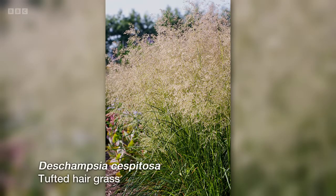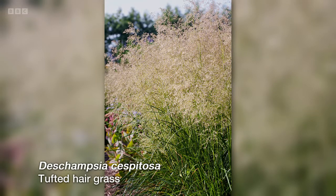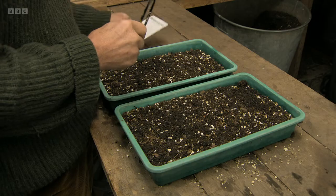And that means scores, and maybe even hundreds of plants, to get that effect. And that's a lot of money. It's much, much cheaper and just as effective to sow them. And the first one is Deschampsia cespitosa, which is the tufted hairgrass. It loves acidic soil in shade. What it won't do is grow happily on chalk or limestone, especially if it's in full sun.